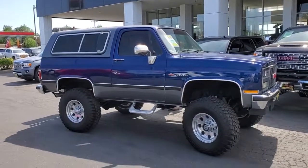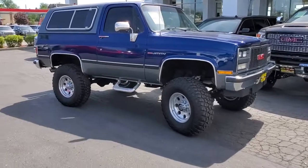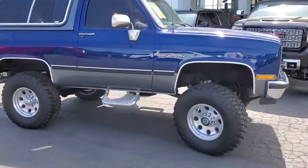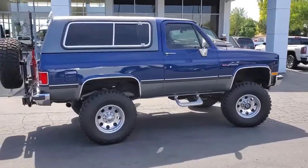Today I got a special treat for you guys. It's an oldie but a goodie. We got a 1990 GMC Jimmy. Did some 1-ton truck axles on 37s. Absolutely amazing. Interior's all original.